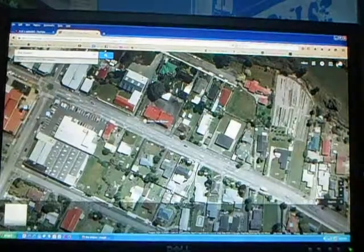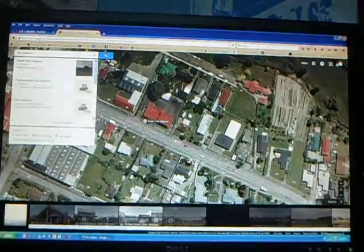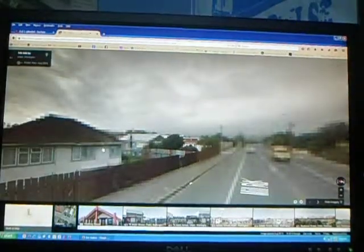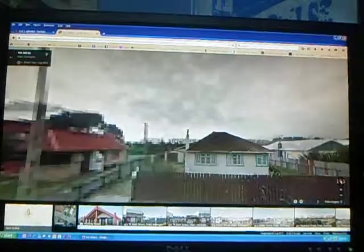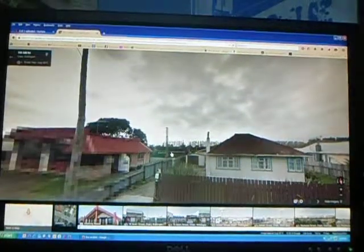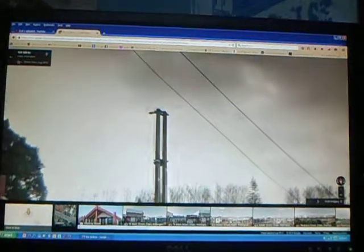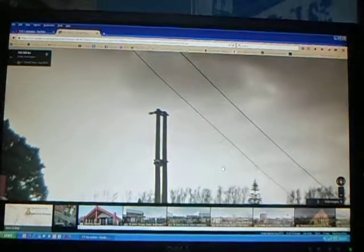Onto satellite view. I want to get the positioning right. Now, this station doesn't actually have a siren, so you're probably thinking, why are you showing me a fire station that doesn't have a siren in it? Well, I want to point out that tower.